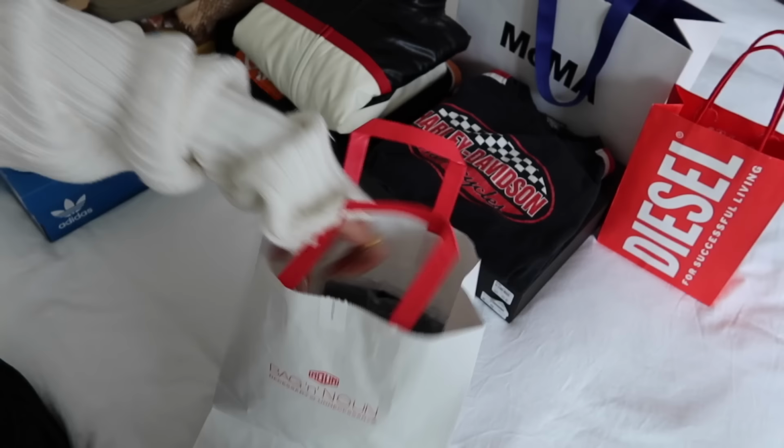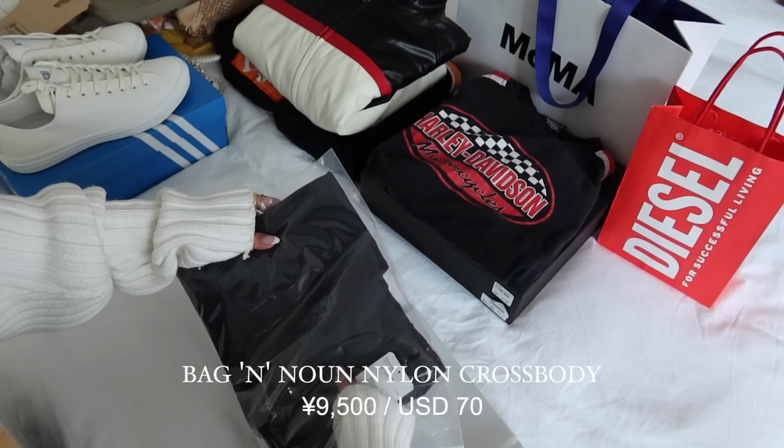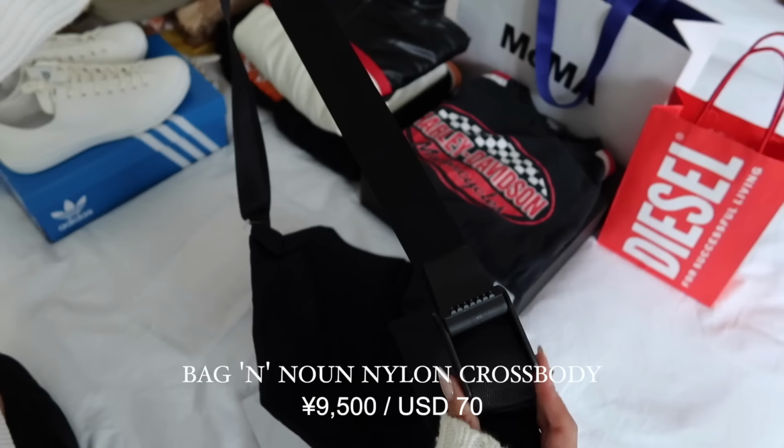I couldn't find any cool vintage luxury bags, so I ended up getting this one from Lumine or Lumine East. This one is a very simple nylon black bag with a crossbody strap, and I like how this buckle can help you adjust the length of the strap. It's a very casual bag from a brand called Bag & Noun.